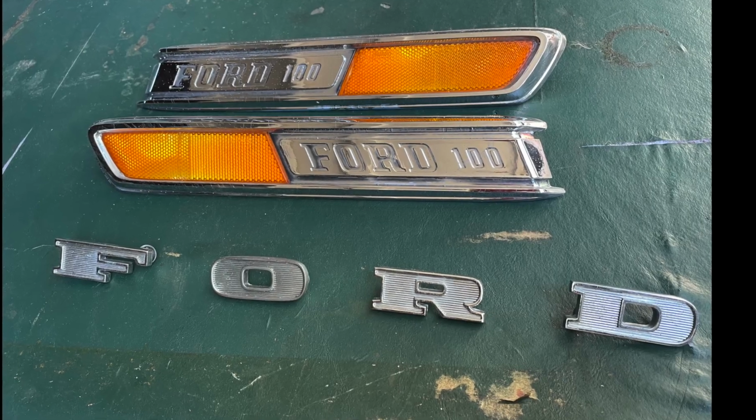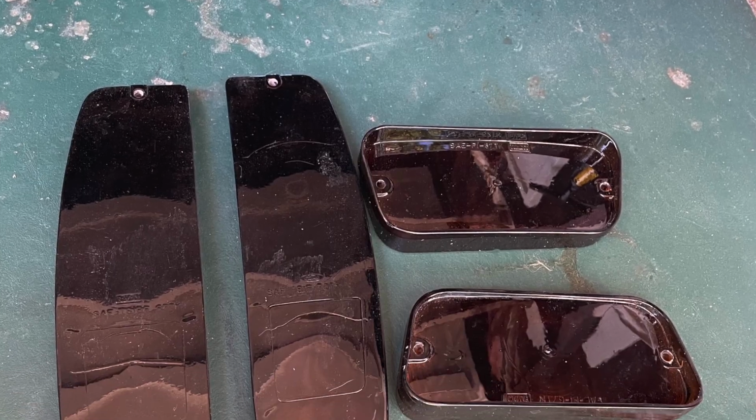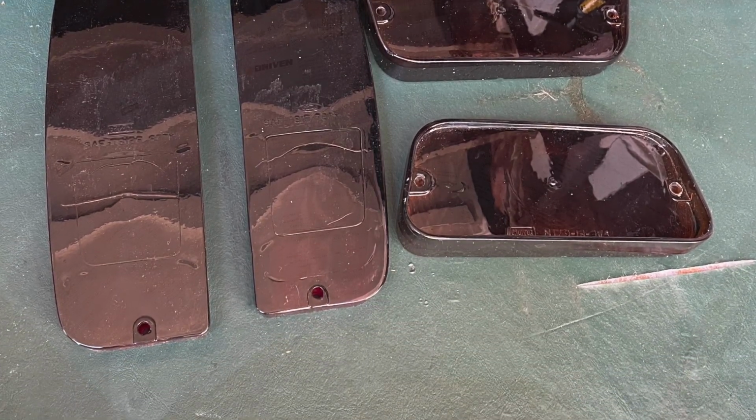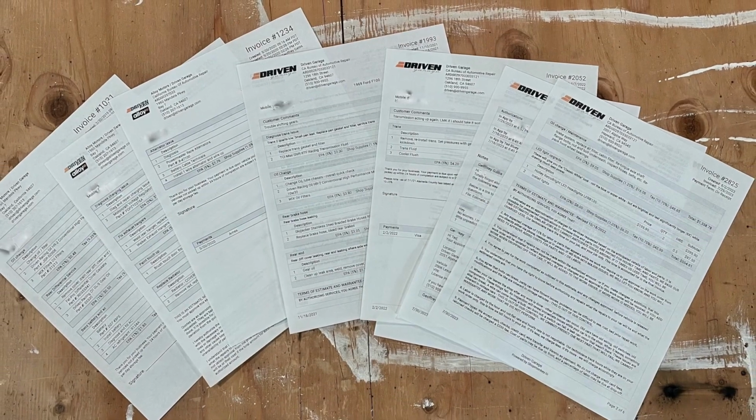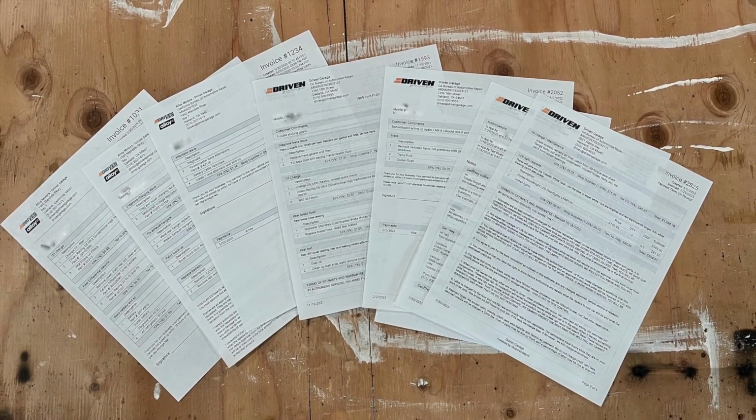The hood badges are present, in addition to a set of smoked lenses we believe it acquired south of the border. Receipts for maintenance and work by Driven Garage from the past 4 years are also included.